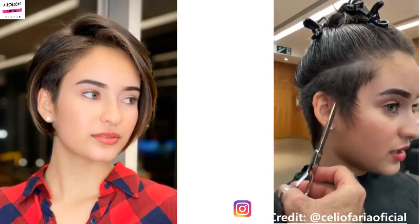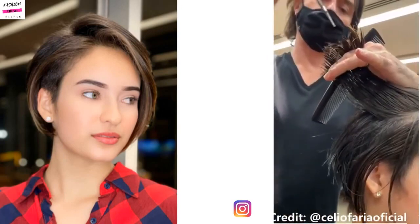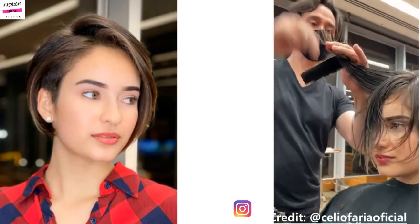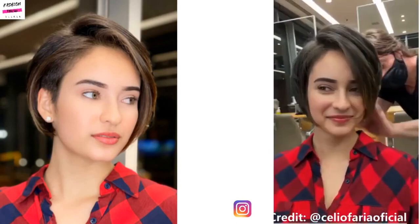And I'm really starting to think that the stylist is known for his undercut bob haircuts, because it's a look that we definitely see all the time from him. So this is definitely a look that he has managed to perfect, and she looks absolutely gorgeous with this transformation.